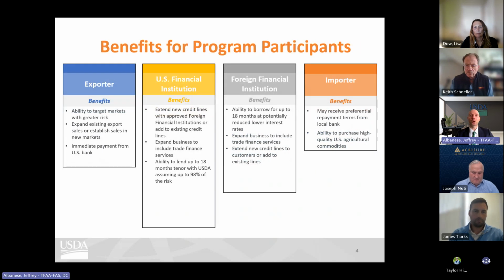And so why would anyone want to engage in one of these transactions? Along the sale, each of the market participants is going to derive some type of benefit from using the program. For you, the exporter, because we are mitigating that foreign bank non-payment risk, perhaps it will give you the ability to target some markets with greater risk that you might not have otherwise thought about. It could also help you expand your sales or establish sales in new markets.